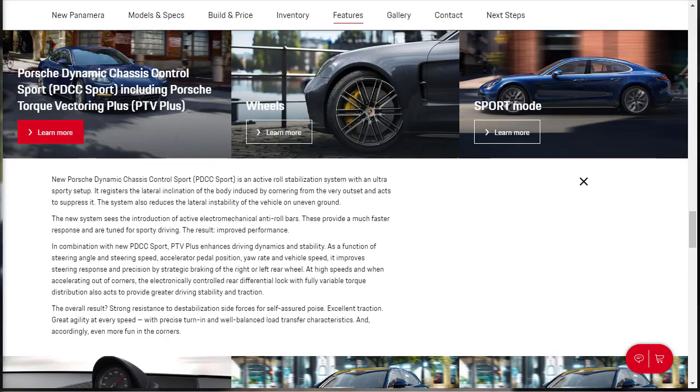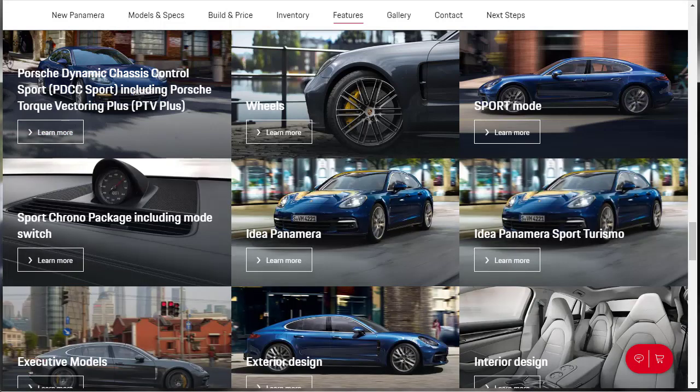Another feature is the Porsche Dynamic Chassis Control Sport. That's the PDCC Sport, including Porsche Torque Vectoring. The Porsche Dynamic Chassis Control Sport is an active roll stabilization system with a really sporty setup that provides much faster response, and it's tuned for sporty driving. No surprise there, we're talking about Porsches here. And in combination with that, you combine the torque vectoring, which further enhances driving dynamics and stability. So that's the bottom line. The result is better traction and better agility, all that kind of stuff there. All right, let's move on.